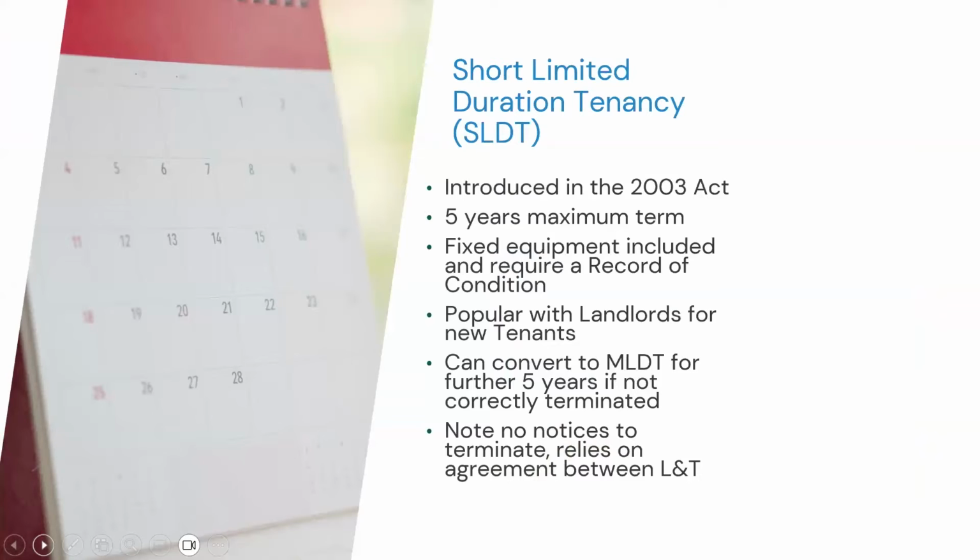They're very popular, SLDTs, with landlords if they have a new tenant coming onto the farm, because it is a shorter period. So if anything doesn't work out, there's no obligation. There's a shorter obligation for both landlord and tenant. However, it can go against as well, because it doesn't give the longevity that maybe tenants need or the security they need for a farming business.